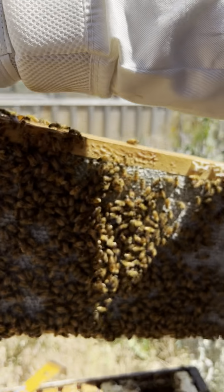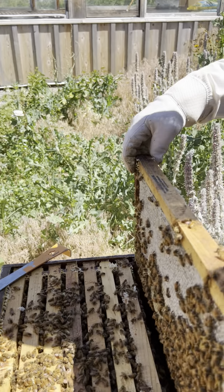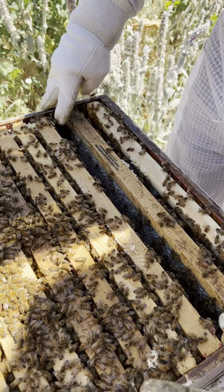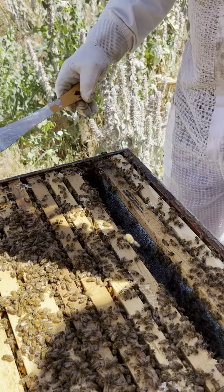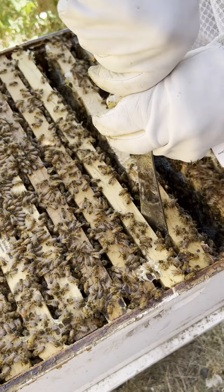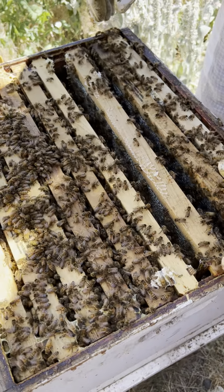Because it's full. Oh no, it's not capped on this side. But the thing is, if you leave this full, then they just keep building up here. So it's six of one, half a dozen of the other. If you take this away, then they'll build here instead of up there. Do you know what I'm saying? So you might as well just let them build above, and then you know they've got what they need for the winter. But sometimes they don't.